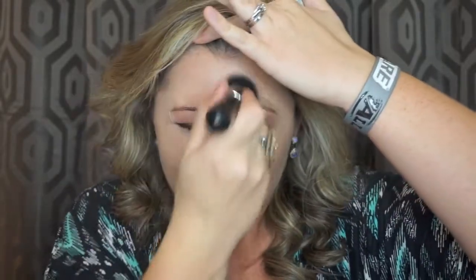This brush is the bomb, you guys. If you are looking for a good foundation brush, I definitely suggest trying out Morphe brushes, for any brush for that matter. This brush is amazing because it really packs it on, and I like a full coverage, but even if you wanted a more sheer coverage, you can really blend it out with this brush. It is so awesome. And I also just blend out this line here, just in case. We don't want any sharp, harsh lines.